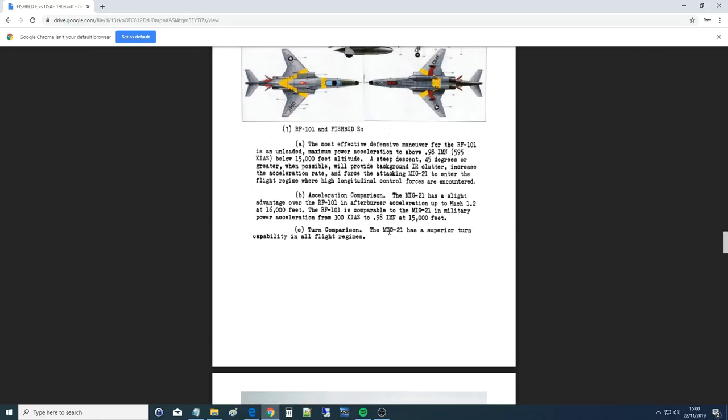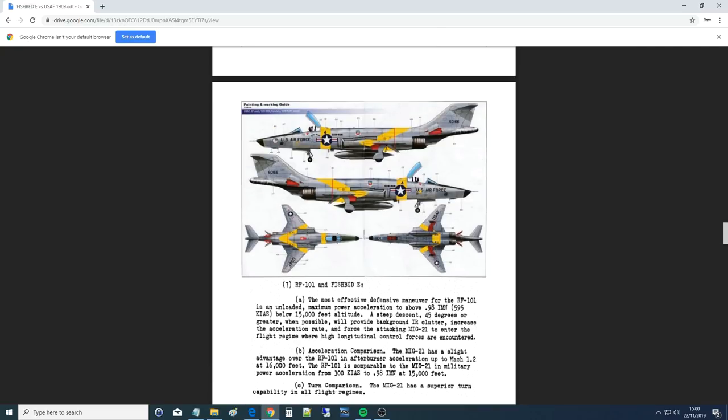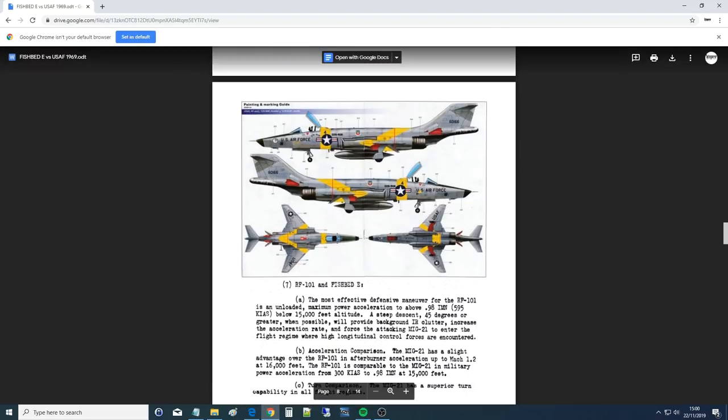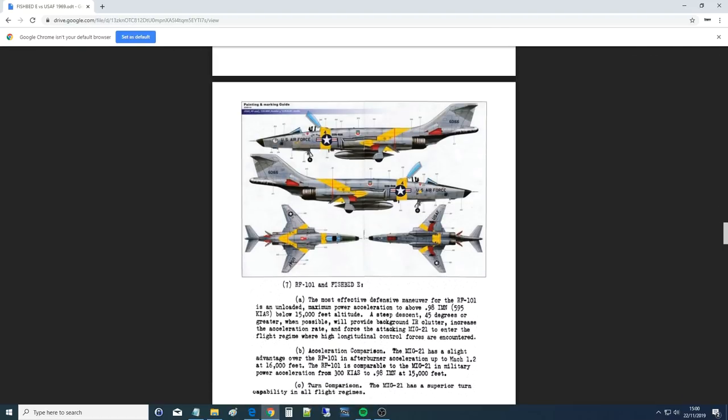Turn comparison. The Mig-21 has a superior turn capability in all flight regimes, obviously. That is not a dogfighter. B-66, you know what, again, just don't know anything. Voodoos weren't really used in Vietnam. They were more used for Strategic Air Command. Yeah, because these were nuke bombers, I believe.